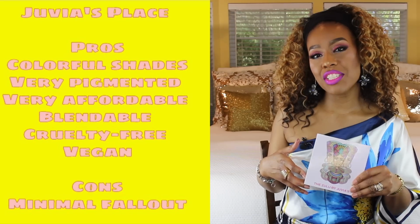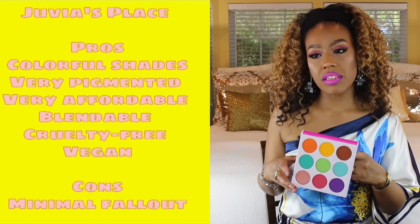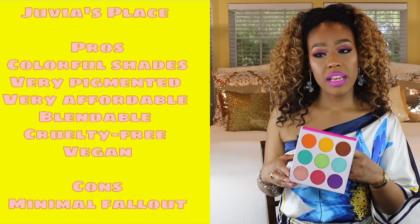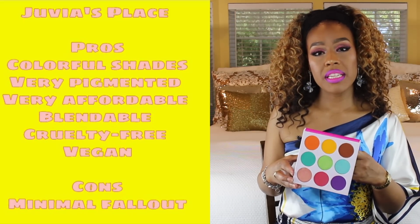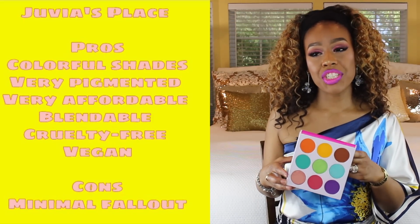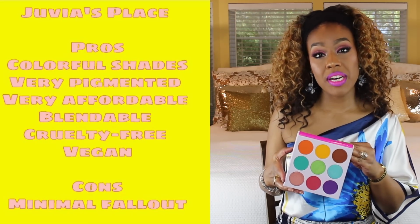Okay, so next let's look at Juvia's Place. This is her Zulu palette, and look at all of these colors. These are so pretty. She has a red, an orange, yellow, purple, green. This is a mixture of matte and shimmer shades in here. And this is just a very colorful, fun palette.